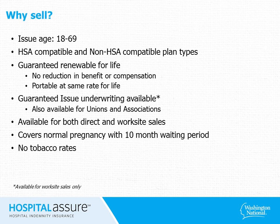There's an HSA-compatible and a non-HSA-compatible version, meaning that for those of your clients that do have an HSA, or health savings account, already in place, you would sell those folks the HSA-compatible version. For anyone that does not have an HSA currently in place, you could sell either option. Personally, I think the non-HSA version is going to be the more popular of the two. But I'll go over both versions for you and show you the little differences, which are very similar in all actuality. Guaranteed renewable for life, I already mentioned that.